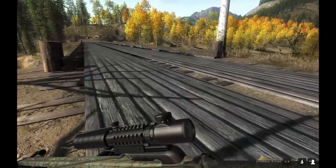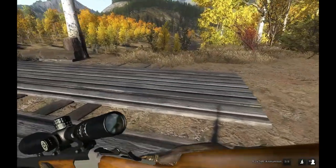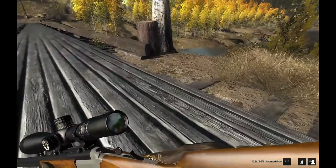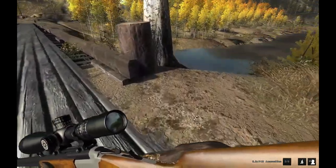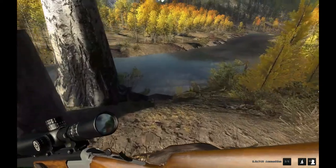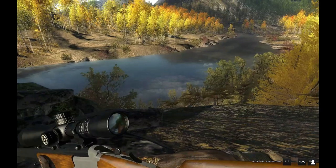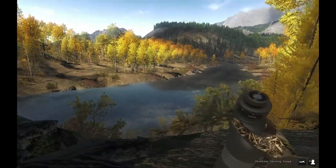I was looking at this buck and I was planning on taking him with the crossbow, as I'd been using the bow and the crossbow mainly recently, but I also had my 9.3 just in case I needed to take any longer shots. But something told me, don't just shoot that buck, just come and look over the edge, because quite often where there's one mule deer buck, there's more.